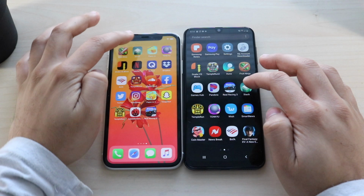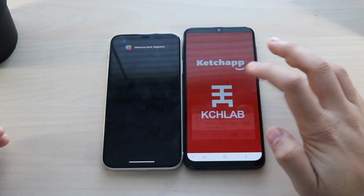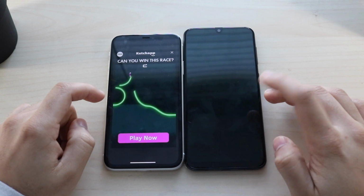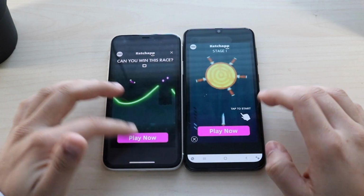Stack, 3, 2, 1. Okay, let's see how many pop-ups we're going to get this time. And still, even with that little pop-up on the Galaxy A50, the iPhone is still way ahead, as you can see. I wouldn't say way, way faster, but it was still way ahead in my opinion.